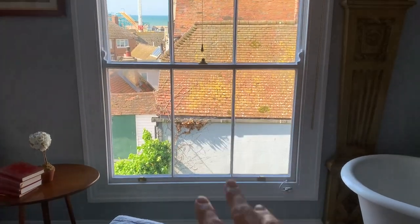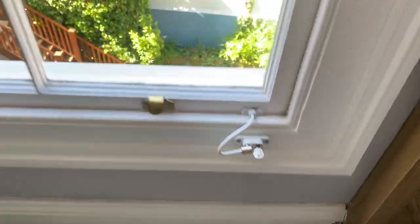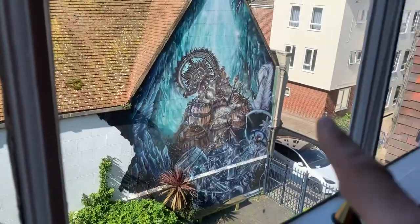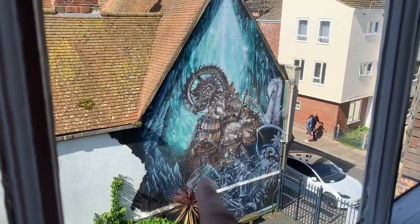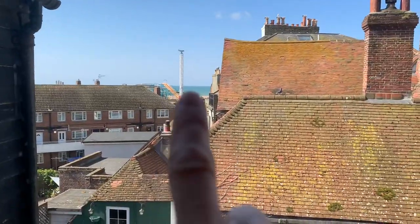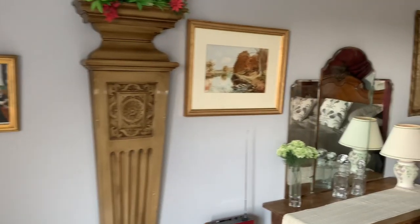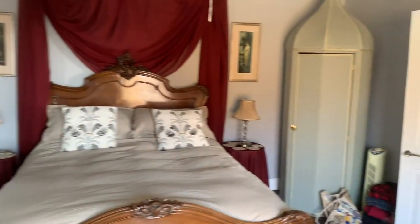Again, this sash window opens. It does have a lock on it, but you can open it fully. And you can see the view down to the Old Town High Street and this lovely mural on the side of that building. And again, there's the sea. That's how close we are to the sea. So there you have it.